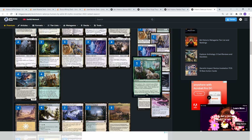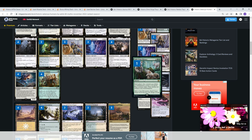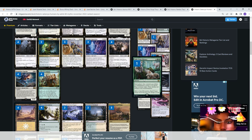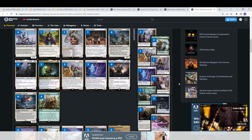I don't know what this card does. Each player who controls an artifact or enchantment creates a 2/2 bear token and destroy all artifacts and enchantments. Okay, so kind of a mass artifact board wipe for the artifact decks. Graveyard Hate, just general removal, and more Graveyard Hate.